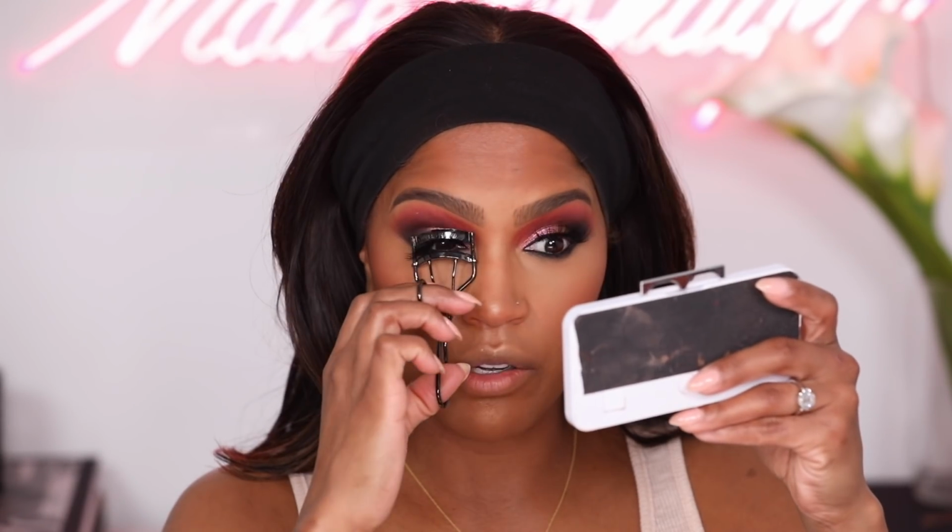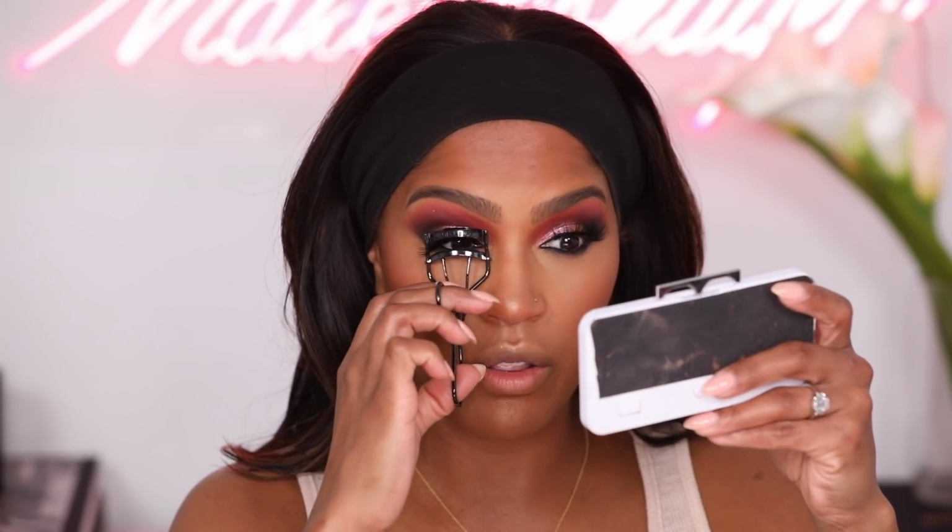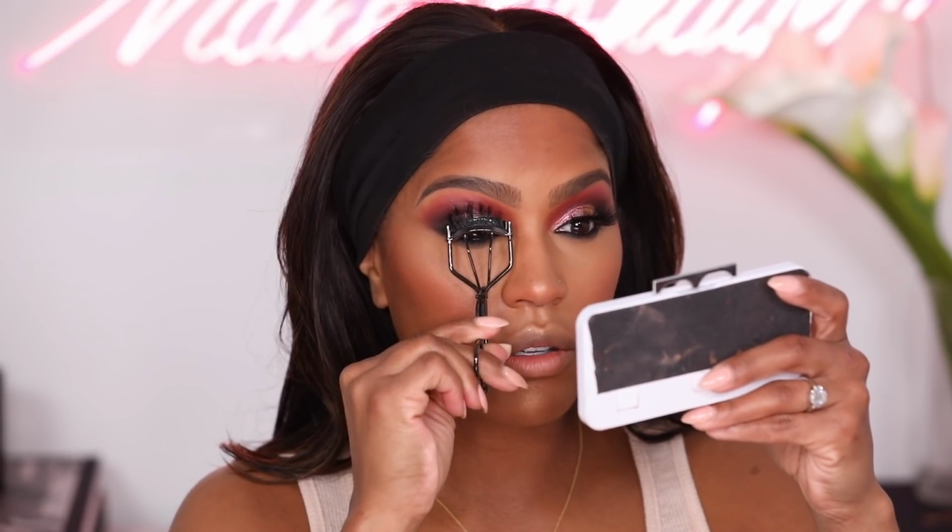And while that dries, I'm gonna curl my lashes and my false lashes together so that they're standing up a little bit, which I know sometimes is tricky getting a curler in there. Curl. And this is why I put mascara on after, because you see the false lash was all the way in my crease. If you had mascara on there, ooh, that would not have been pretty.